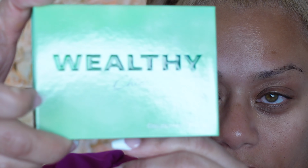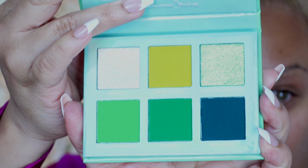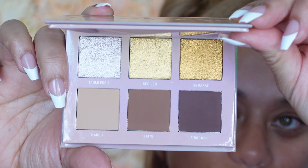So here is a green palette. It's called the Wealthy palette. Some really beautiful greens in there. Here we have the Neutral palette. Ooh. I will definitely be carrying this one with me. Definitely giving pigment, and that is why I love them.